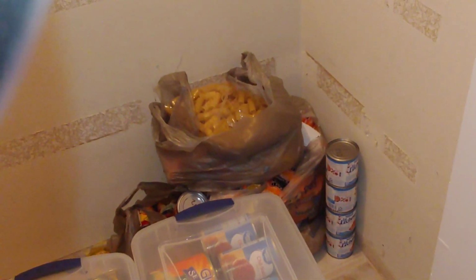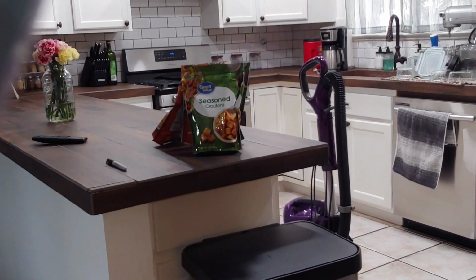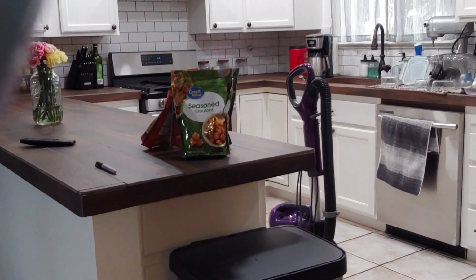But like I said, everything back there I got for free, and I'm gonna pass it along to some family members along with that bag right there. I just moved it out to get to the croutons. I'm gonna take those croutons and put them in a jar to be eaten up.